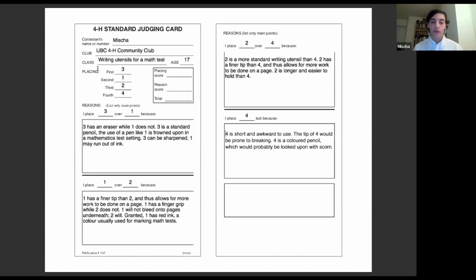I place 1 over 2 because 1 has a finer tip than 2 and thus allows for more work to be done on a page. 1 has a finger grip while 2 does not. 1 will not bleed onto pages underneath, 2 will.